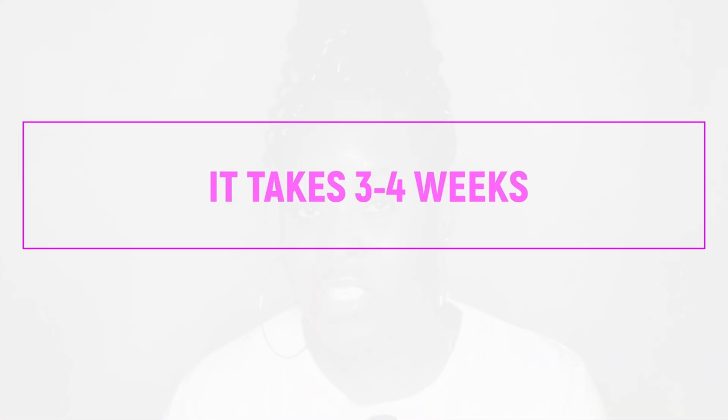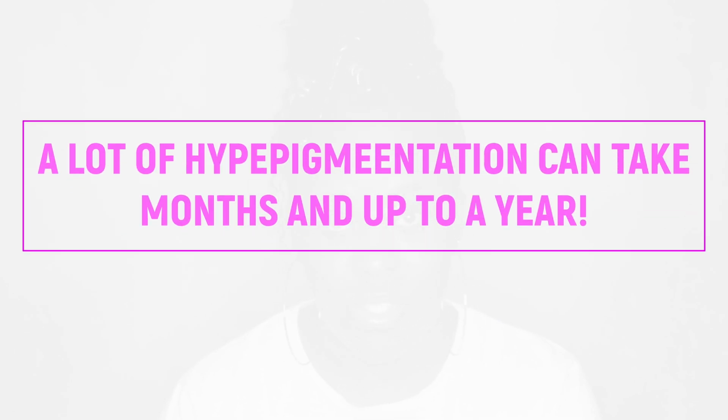If your dark spots are just maybe 1 or 2 dark spots, then you should experience improvement over that period of time. Sometimes it can improve earlier, but there are no guarantees. But usually it takes between 3 to 4 weeks. If you have excessive hyperpigmentation, it could take months and up to a year to see full improvement, because that is something that is affected by a lot of things.